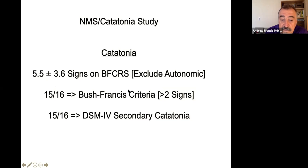So 15 out of 16 met the Bush-Francis, 15 out of 16 met the DSM-4 criteria, and they had an average of 5.5 catatonic signs. They would meet DSM-5 as well if we studied them nowadays. So these were patients identified as having neuroleptic malignant syndrome. There's no catatonia in that definition. And when they're examined within that same 24-hour period, there are descriptions, even from retrospective study, that allow you to say they also met criteria for catatonia.